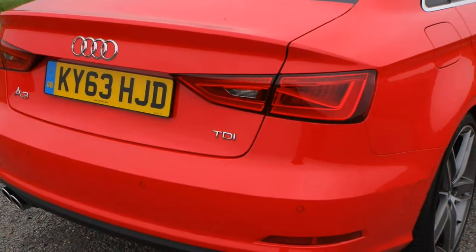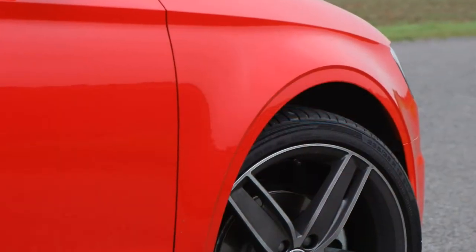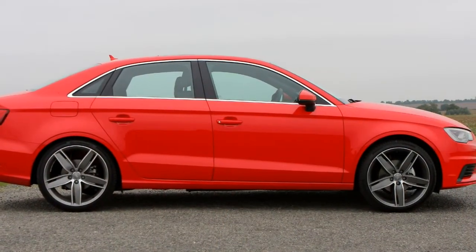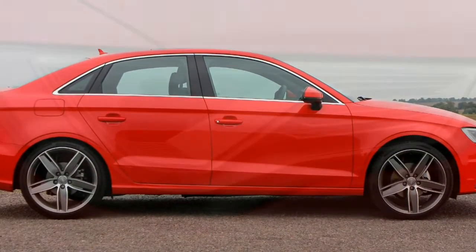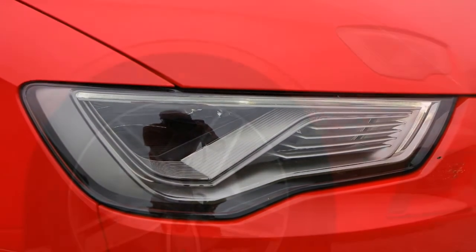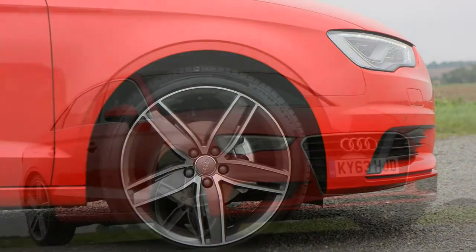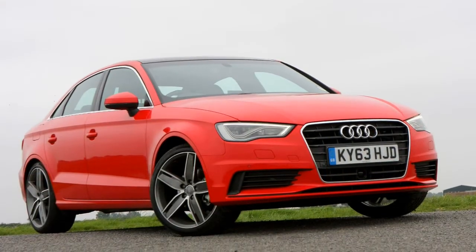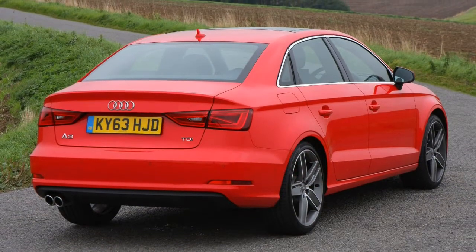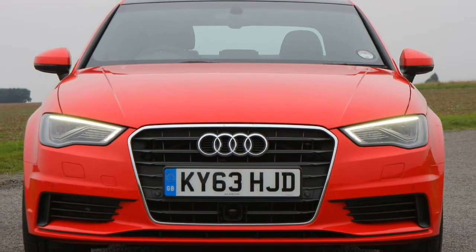TFSI petrol options. If you're seeking a petrol A3 Saloon, your options kick off with a 1.5-liter TFSI unit producing 150 horsepower and 250 Nm of torque. It's capable of completing the 0-62 mph sprint in 8.2 seconds, and goes on to reach a top speed of 139 mph. It's a smart engine, featuring active cylinder technology which switches off cylinders to improve efficiency when the car doesn't need to be using them.